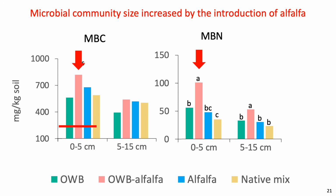I also wanted to point out with this red line the levels of microbial biomass carbon that we have under continuous cotton after 10 years, and show how many more times the microbial biomass carbon can be with forages. There is also this black line for the rotation that was used for this integrated system, which had wheat, rye, cotton, and a fallow period. And it shows how much more the microbial biomass carbon can be improved with forages.